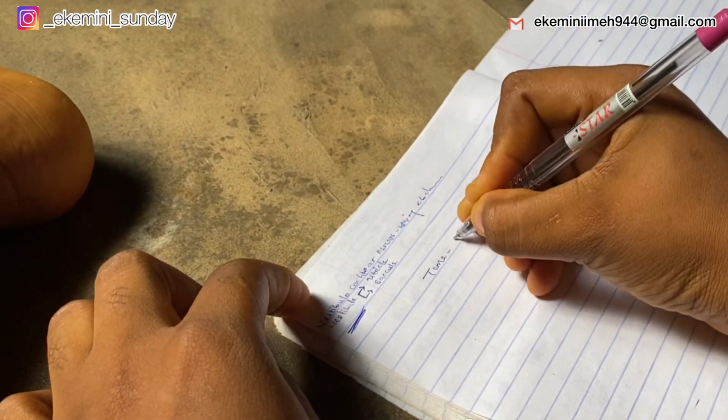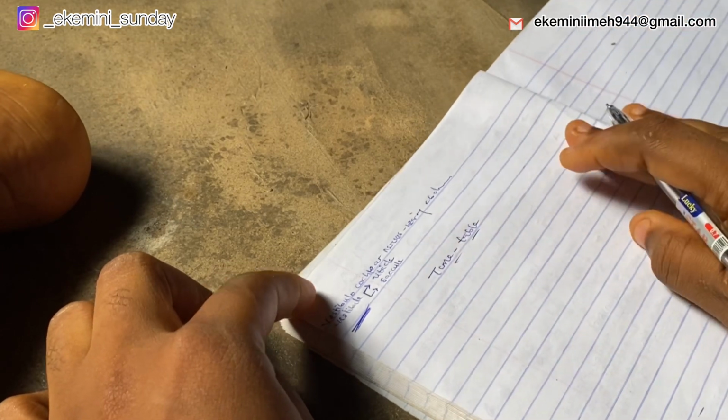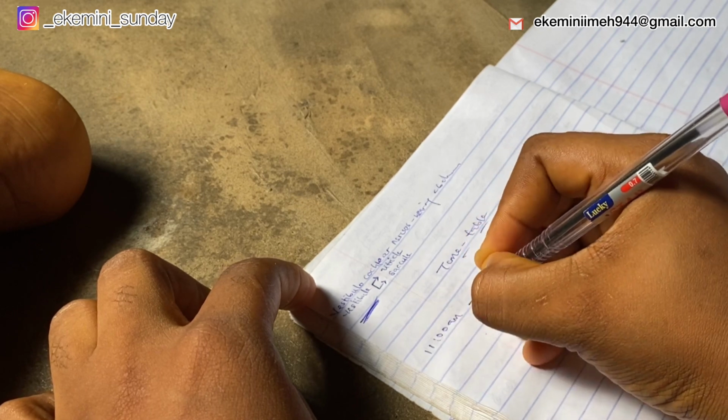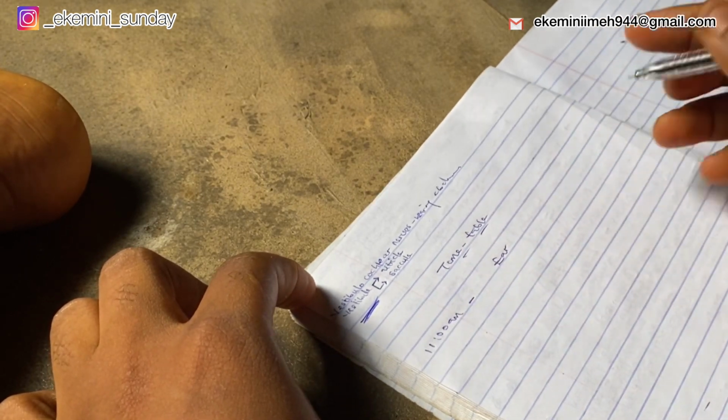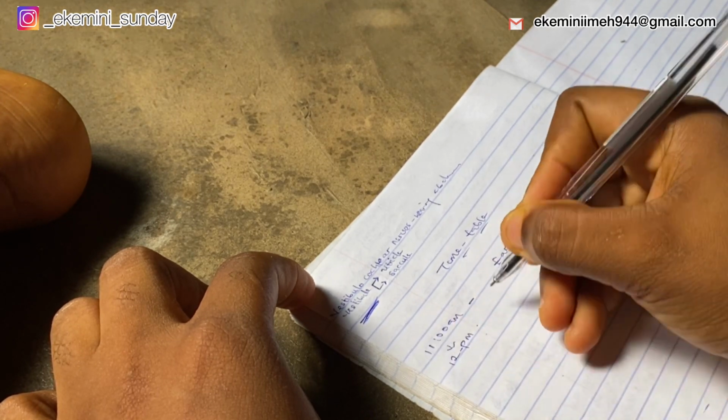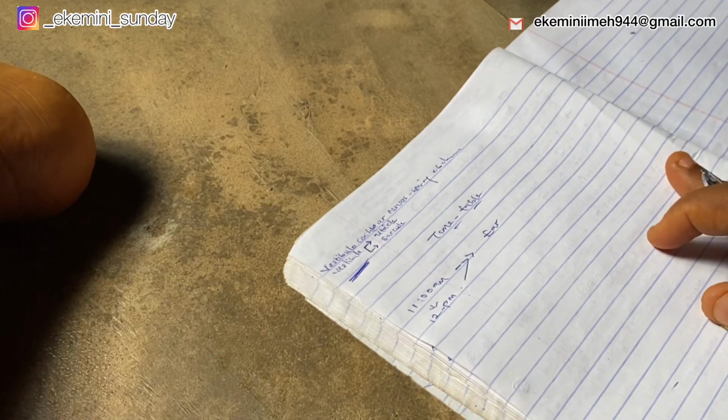The timetable is just so I can have a direction. The time is currently 10:41. From 10:41 to, let's say, 11 a.m., I'm going to learn about the ear. From 11 till 12 p.m., all things being equal, I should learn about the ear.